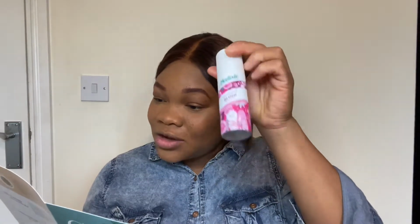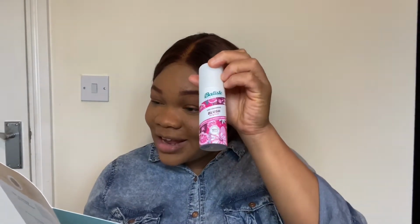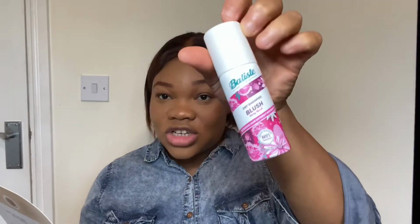So first off is this Deluxe Mini by Lizzie, and it is a dry shampoo in blush flirty floral. It refreshes hair without drying out. So yeah, this is a dry shampoo, that's pretty cool. Like I said, this is a Deluxe Mini, which is 50 ml and is worth £1.60, and the full size, which is 200 ml, is £2.99. I can't wait to try that out. Just gonna spray a little bit to get a sense of the smell. Ooh, smells nice. Can't wait to try that out.